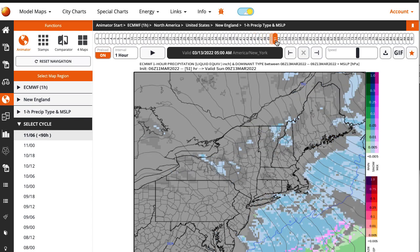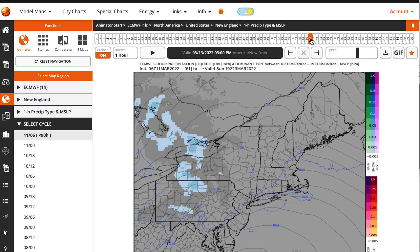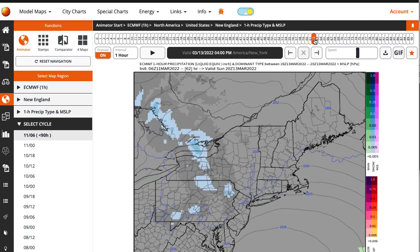By the time we get to Sunday morning, we have clear skies, tranquil conditions, and temperatures falling off into the single digits over the interior and upper teens along the coast. So anything that might be left on the roadways here that might be wet as this is coming to an end is going to freeze. So definitely put treatment down because of that. On Sunday afternoon, we have scattered cloud cover, possibly a flurry passing on through as well. Look for temperatures to rebound into the mid-20s over the interior and lower 30s along the coast.